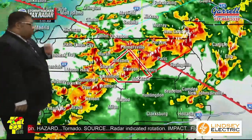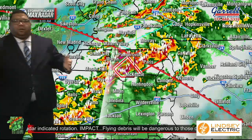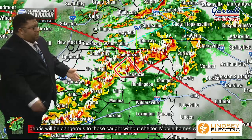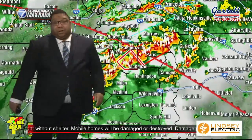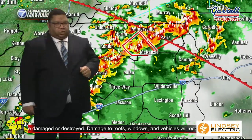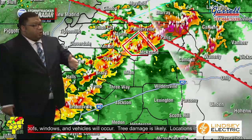So let's go back and do a wide view, and take a look at what's going on across all of West Tennessee. I know you all probably wonder what is going on south of I-40, because absolutely nothing's going on there. It's just warm and very humid. Don't worry, your turn is coming a little bit later on this morning. We are not out of the woods yet. The cold front is still well to our west at this point, and it's not going to clear us until about this afternoon.